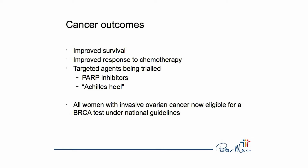So why is knowing about a BRCA mutation important? Well, it's important, certainly for women with ovarian cancer, on a number of different levels, for them as individuals. For a start, knowing that the BRCA mutation has been part of the reason for that ovarian cancer developing tells us that overall, women with BRCA mutations compared to those without a BRCA mutation do have improved survival, slightly more likely to be cured, and if they're not cured, still live longer. And that's because they have improved responses to chemotherapy.